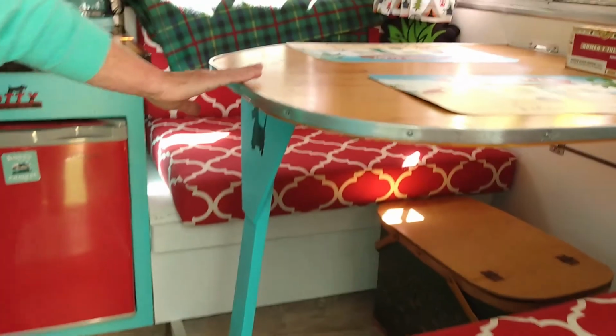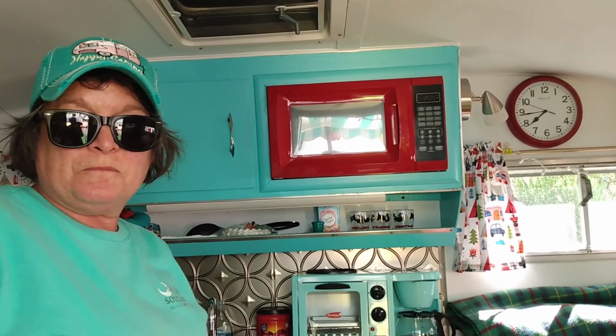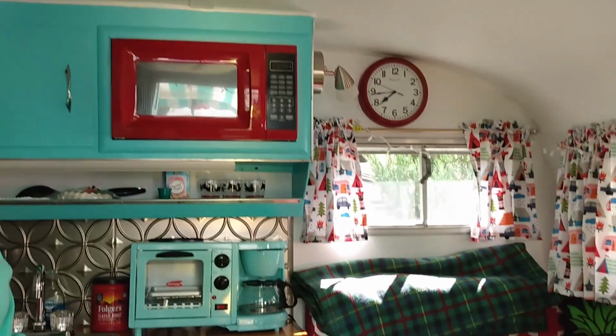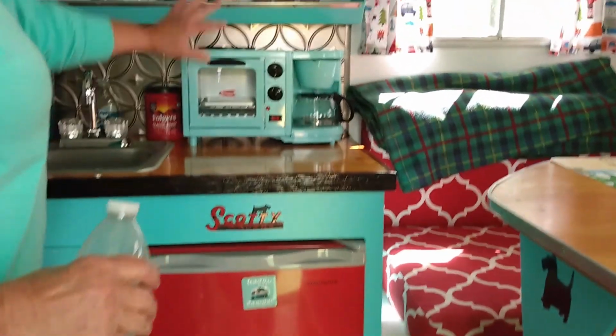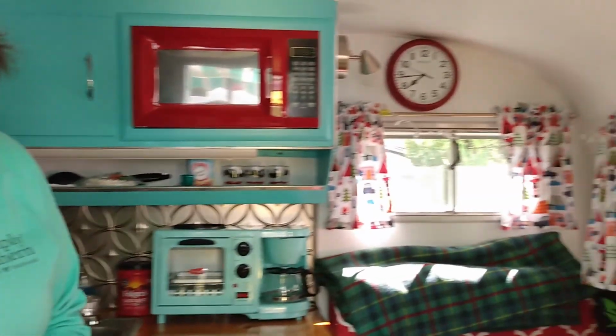So Lena, when you bought this, what condition was it in? The metal was there and there was no wood. It was totally rotten. Totally gutted out, huh? Right. Yeah, these are the original cabinets, and they're over here too. And we just did the whole wood on the wall, and replaced the floor. Everything.